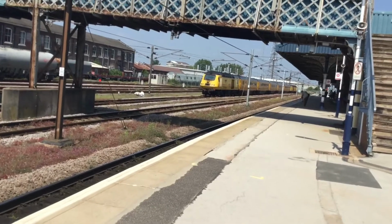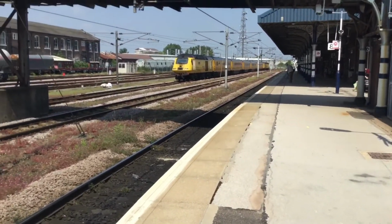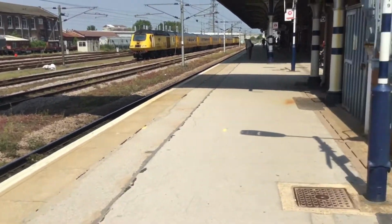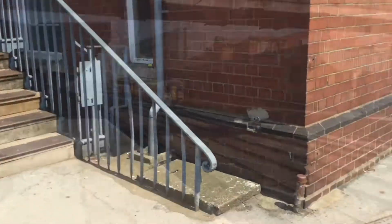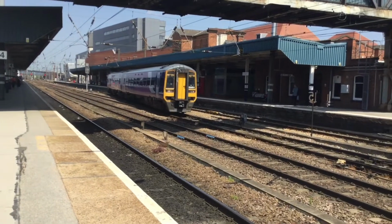So there's also an NMT, I think. And what caught my eye before was what looked like a Southeastern. It could be literally anything here though. So yeah, we'll see you in a minute. 43014 on the NMT. Okay, so the next train out is 158851.